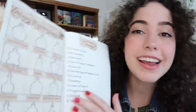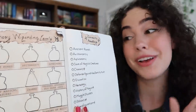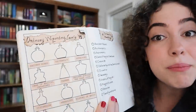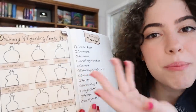But my favorite thing that I did for the readathon is right here. I did more of the parchment paper and the burning of edges. I was having a lot of fun. I used my typewriter to make little potions bottle labels. So I did a different potions bottle for every single class. And when I finish that class, I'm going to fill the potions bottle.